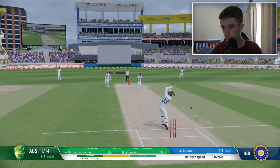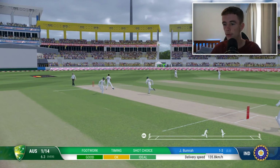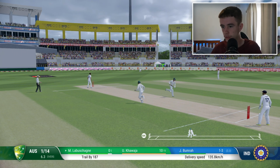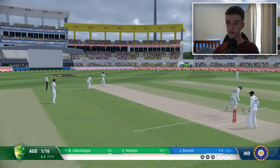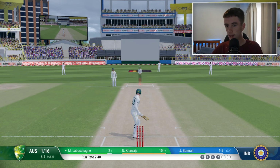Get a win out of this. Waiting. That's a good shot. Oh, he's missed that one. I don't know how he didn't pick that up. I don't know why he dived over that, but we'll get two runs. We'll take that any day of the week, to be honest. Two runs for Marnus here, off of six balls now. Took him a while to get started, but it's fairly typical for Labuschagne to do that.